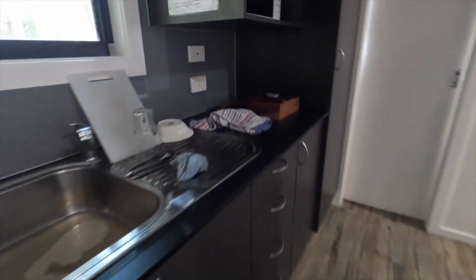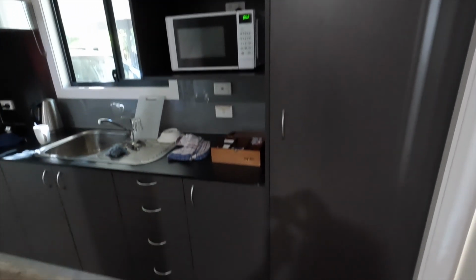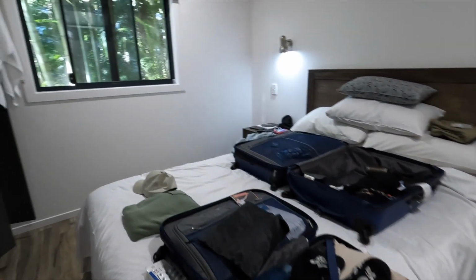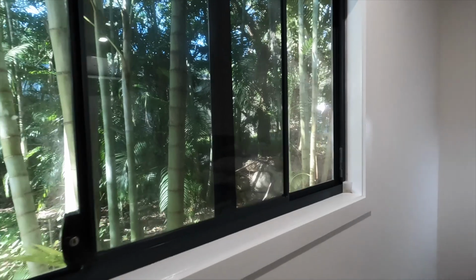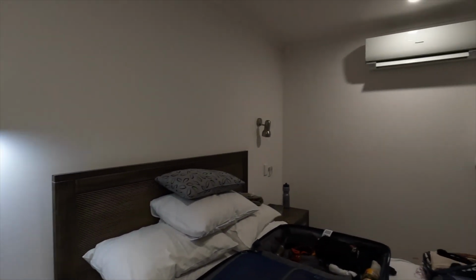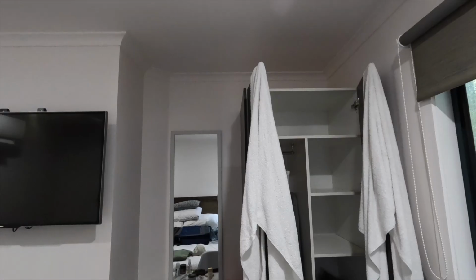But this is our cabin, 2 bedrooms. The beds were comfortable, the showers were fantastic. It was really neat, clean and tidy, very, very private, and the setting is so beautiful and tropical. I would definitely recommend coming and staying here. And this is where we've stayed before in our caravan. You can bring your pets as well. Don't know if you can have your pets in the cabin, but you'd have to look that up.